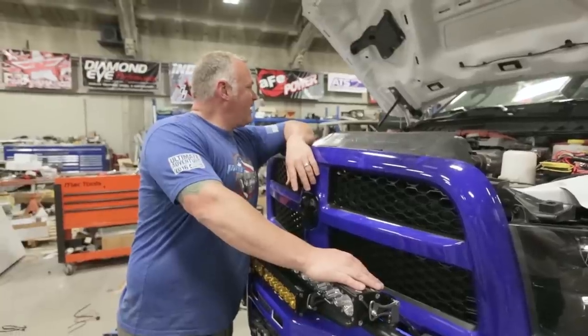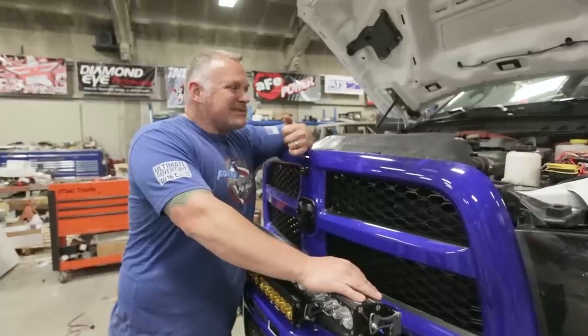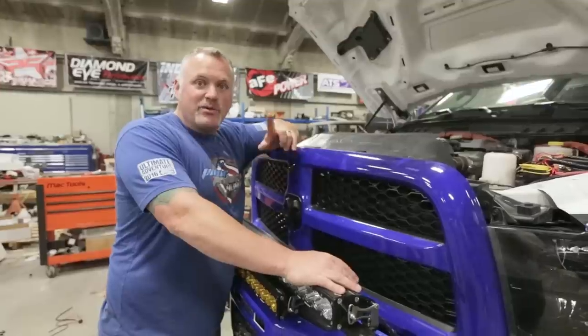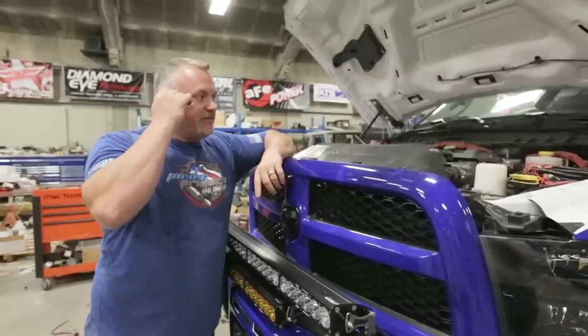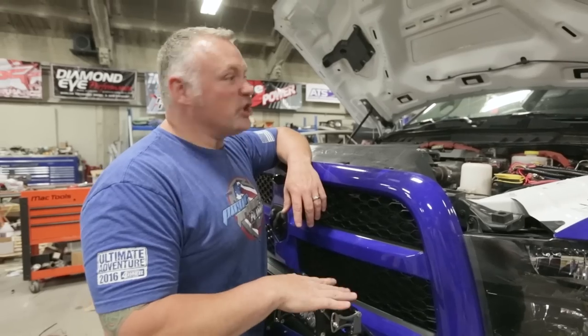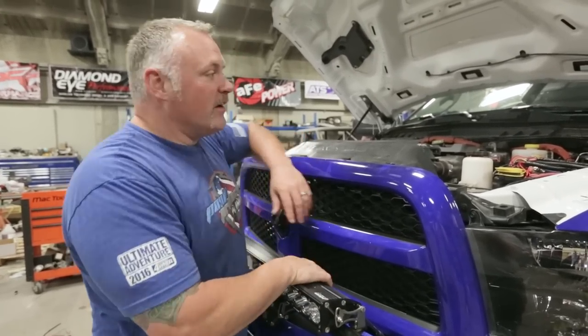Peripheral things that we have for wiring still are our rugged radio, our transmission. We need to hook up a pressure box so we can ramp up line pressures, and our front and rear lockers off of rocker switches. I kind of like the feel of rocker switches for lockers. Something about it makes me feel like it's engaging better.